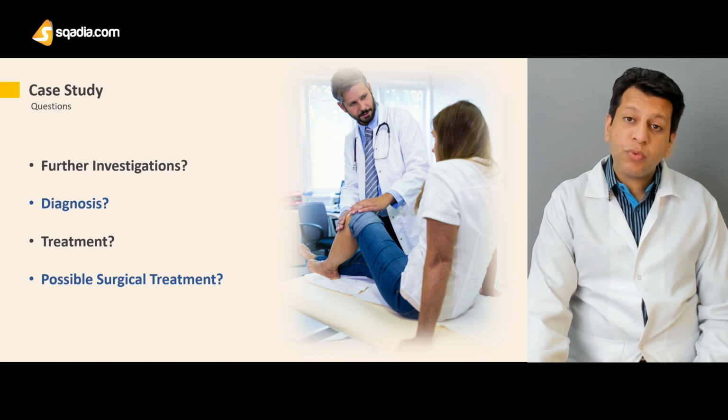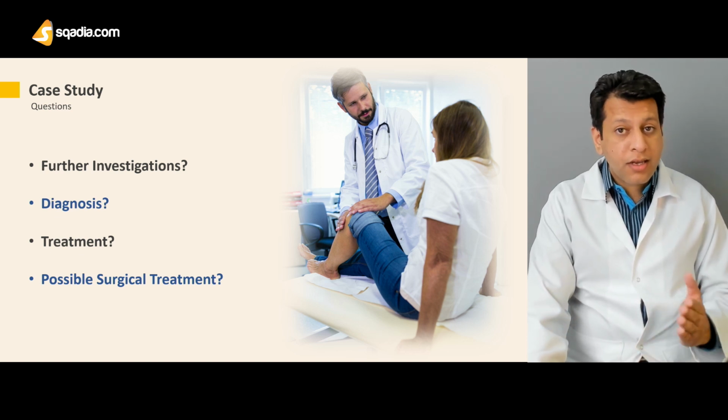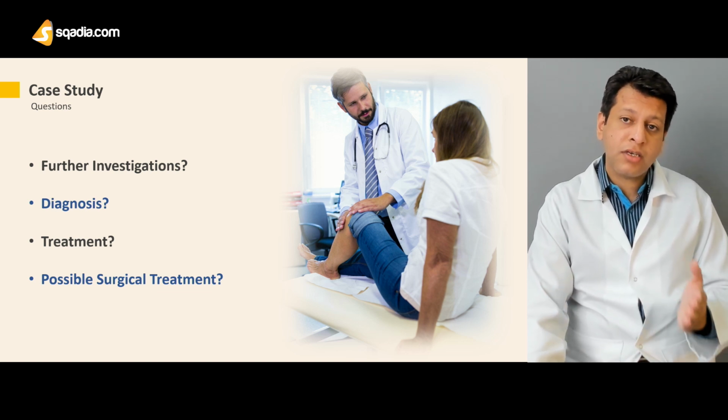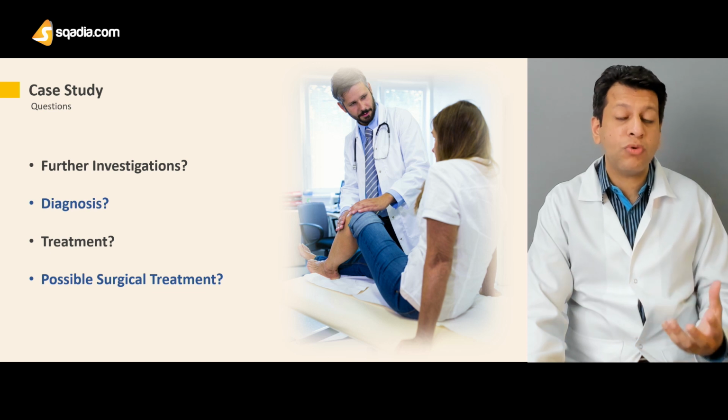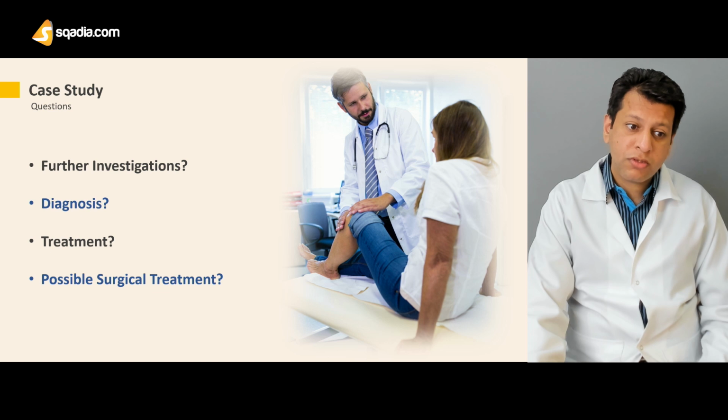So what are the further questions? Why is she having this kind of chronic instability of the patella despite having surgery at 14 years of age? What exactly is the diagnosis? Is it recurrent patellar instability? Is it recurrent patellar dislocation? Is it acute? Or is it miserable malalignment syndrome? What exactly is the diagnosis?